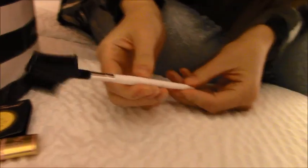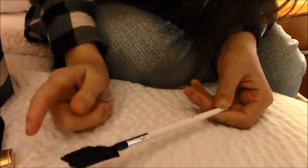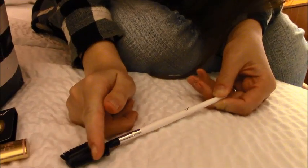Okay. So this here is for eyebrows, but I use it for my eyelashes. Sometimes when my mascara clumps, I will use the comb to kind of comb through my lashes to prevent them from clumping and sticking together.